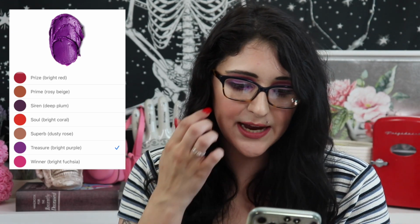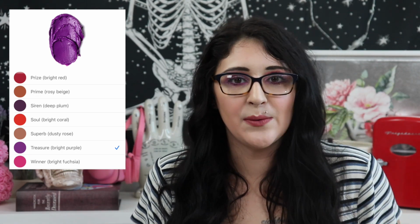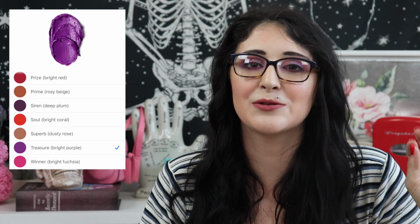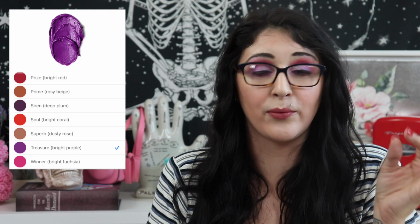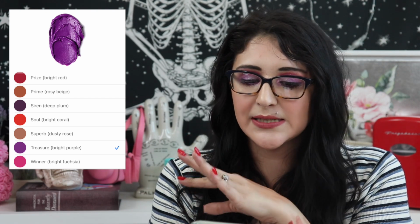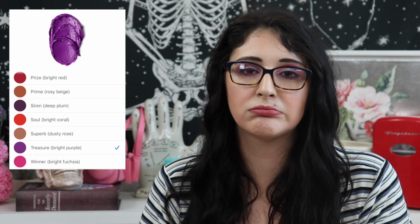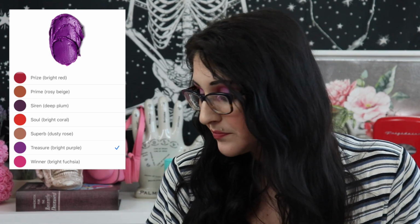They did have a few other shades there. They had Prime, which was a rosy beige. I was trying not to go super crazy with the lipsticks because I did get a lot of lip products, so I managed to hold myself back because I was trying not to go too overboard. They had Soul, which was a bright coral. I have a really hard time pulling corals off. They had Superb, which is a dusty rose. I believe I have this one. I'm pretty sure that's why I didn't get it, because that's right up my alley, but I'm pretty sure I have that one. And then Winter, which is a bright fuchsia, which I'm trying to move away from, the fuchsias, guys. Trying to. Anyways, but yeah, those are all the products that they had when I went shopping there.